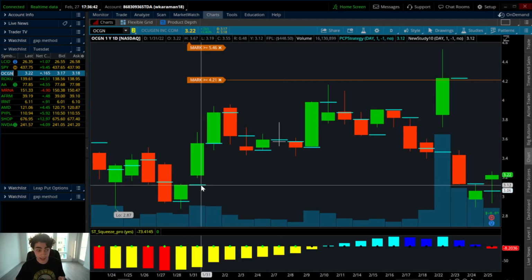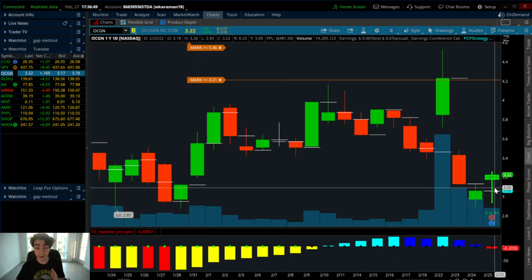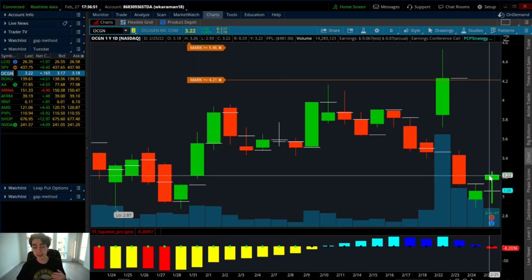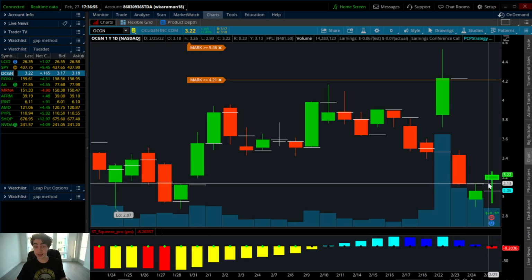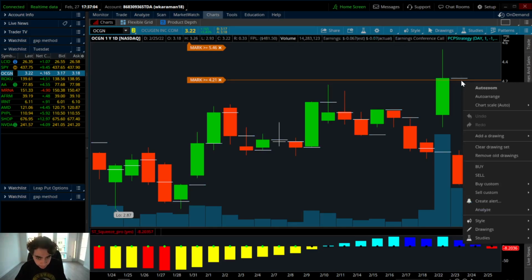This stock had a gap to fill right here at $3.12. It filled the gap. It bottomed out. This is a very bullish confirmation as well. It did have earnings. With that being said, this is showing signs of strength, and it's showing very bullish confirmations that we could see a gap fill play to $4.23, which would be the best level to buy the put options.